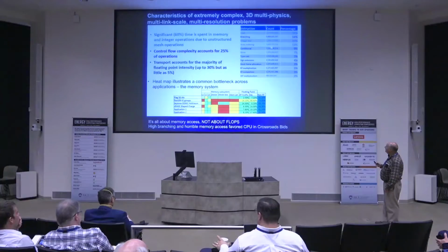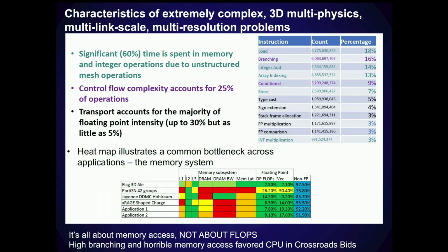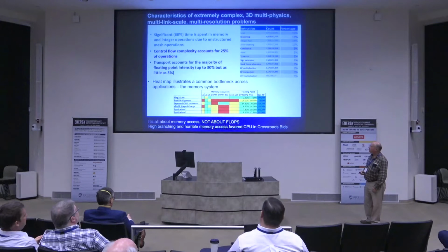But what data are they moving around? Let's look and see. What am I spending my time on? Loads, branching, integer adds, array indexing, conditionals, stores, and down here is floating point. And you'd think, well, shoot, I'm an HPC scientist, I ought to just love flops. I hate flops. Flops are a miserable excuse for trying to buy memory bandwidth, okay? So we spend 60% of our time talking to memory.